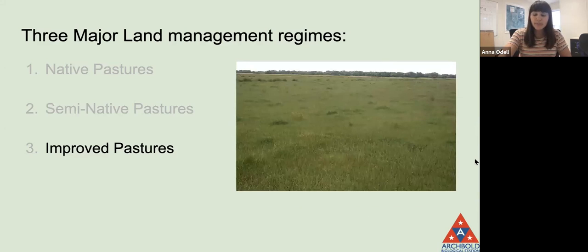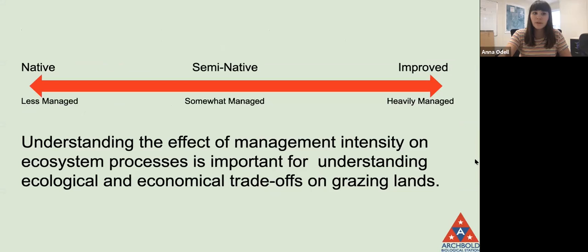The third regime is improved pastures. These pastures are dominated by Bahia grass. They're basically totally homogeneous and they have a legacy of phosphorus fertilization, and are still fertilized with nitrogen, although they're not as heavily fertilized as other row crops. So you can see on the spectrum that there are trade-offs that come with these different management schemes. At the native end, biodiversity is high and wildlife is largely conserved, but cattle yields will be lower in comparison to improved pastures at the other end of the management spectrum.